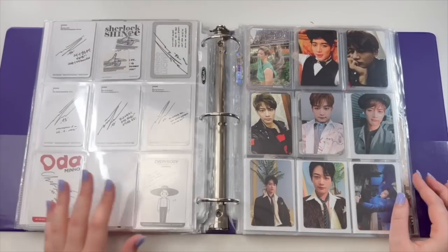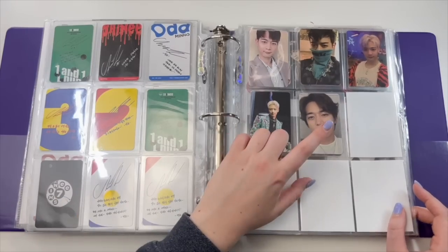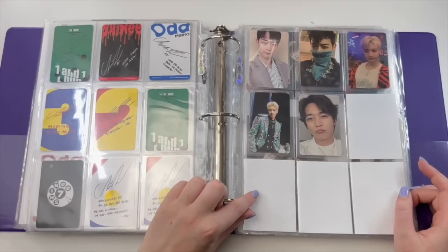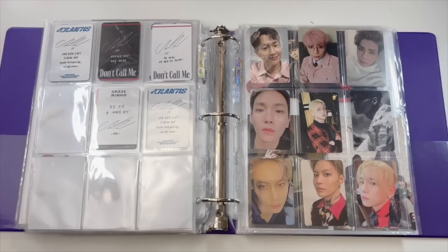Anyways, I collect Minho. I've been collecting Minho since photo cards were a thing for them, which is Lucifer era, and I did buy his solo album. I pulled 1 photo card from it. I do need to get the rest of the cards from that album. I haven't decided, because SM releases so many things, how thorough I want to be with Minho, because obviously, back during Don't Call Me Atlantis era, life was a lot simpler with SM. They didn't have 10,000 versions.